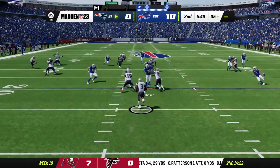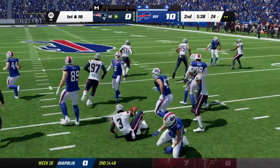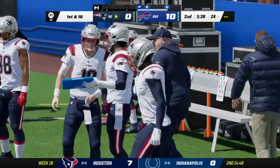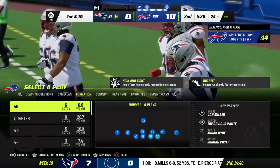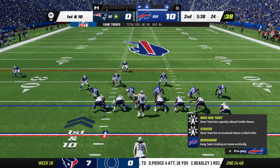Fielded just outside the goal line. And he'll be tackled just shy of the 25. New England's offense set to go as we grind toward the end of the season here, and they haven't had the season that they had hoped.